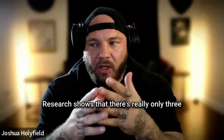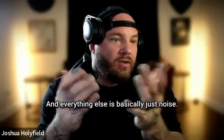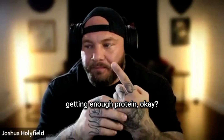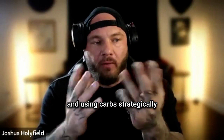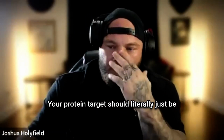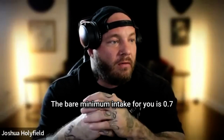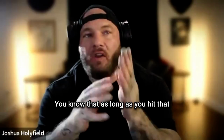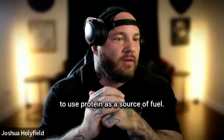Research shows that there's really only three variables that are going to drive your results, and everything else is basically just noise. Those three variables are getting enough protein, eating enough fat, specifically for hormone production and performance, and using carbs strategically to fuel your projected activity. That's it. Your protein target should be based on what you're trying to accomplish. The bare minimum intake for you is 0.7 grams per pound of lean body mass. As long as you hit that, your body is going to do its best not to use protein as a source of fuel.